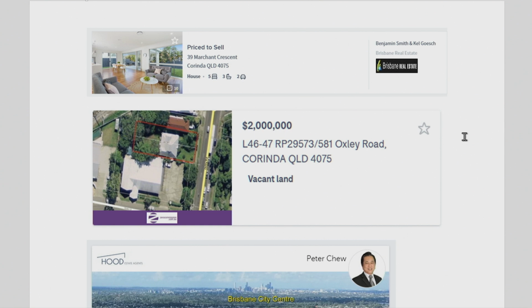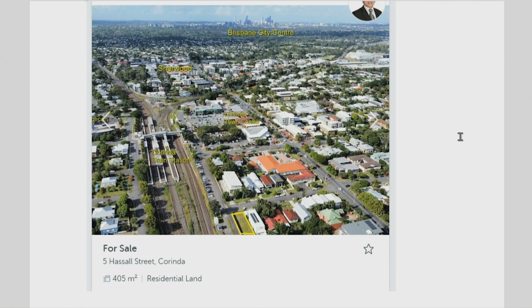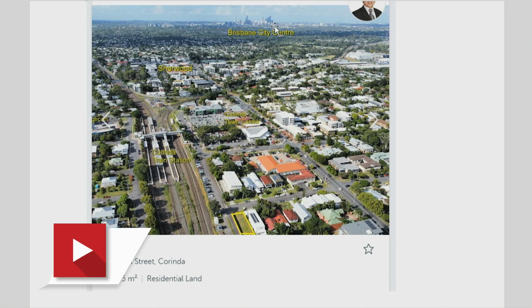There's also quite a lot of information about land. $2 million here for a parcel along the Oxley Road. That's the main road through, of course. And even here, you can see there more residential land, and it shows the relationship between the train station, the town centre, and Brisbane city centre as well.